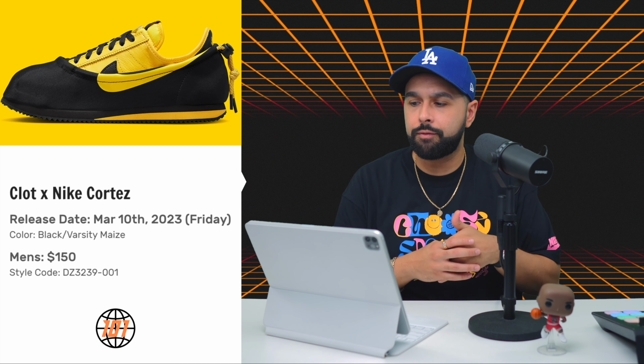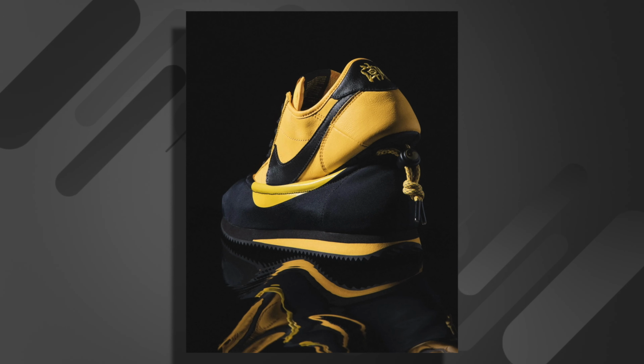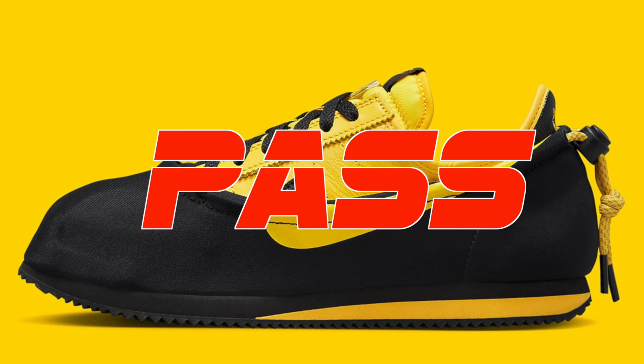I don't have the release date for the Nike sneakers app just yet, but this is one of those pairs that you can rock if you want to, but for me, it's more of a display piece, more of that art type of format that you want to showcase, display in your house, or put a glass case over it, especially if you are into martial arts, Bruce Lee, etc. I have sneakers that already do that for me, and although I really like this sneaker, I don't have unlimited funds, guys. So for right now, although it's a clean sneaker, it's a pass.